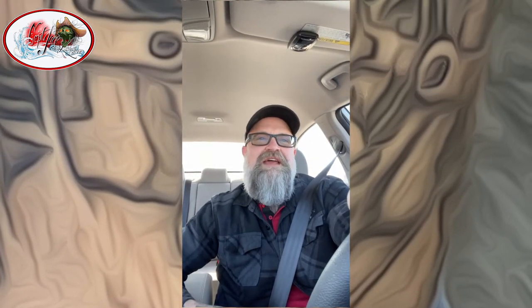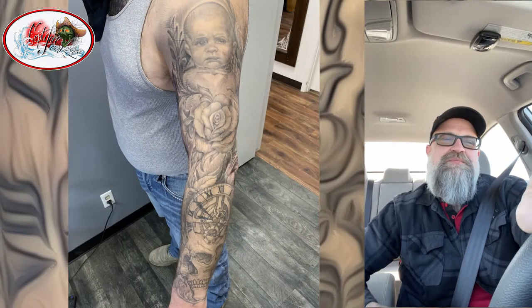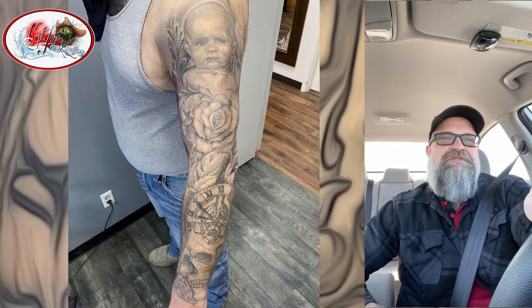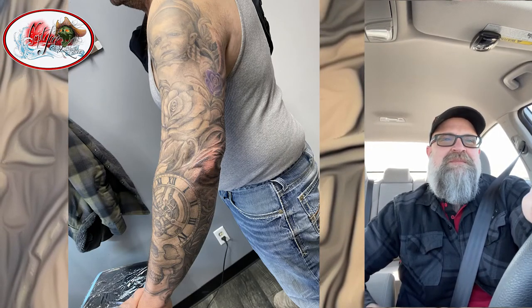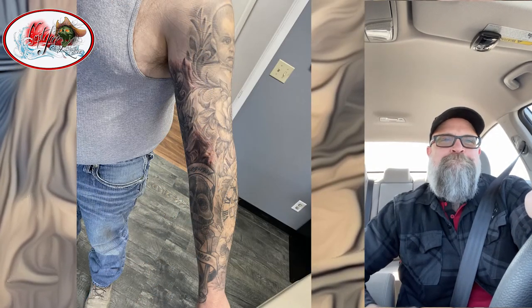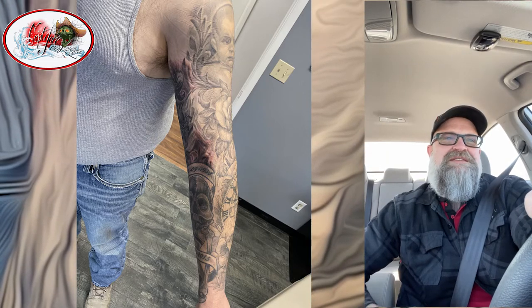Anyway, got a sleeve for you today. I finished it recently. I've been working on this guy pretty much since I opened the new location after the big fire in '17, so beginning of '18 I started tattooing him. Not only on his arm, he's got a couple other big pieces I did on him, but the last one I did were the skulls on the inner bicep there.